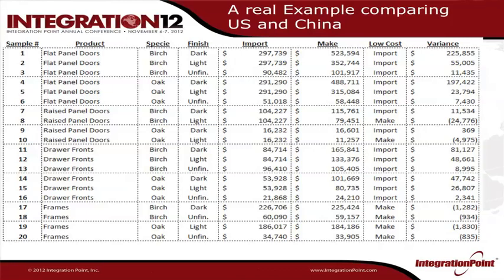I don't know if that would be true today anymore, because Chinese labor has gone up, but at the time that analysis was done. I again can't share with you the companies, because people share this with me with a trust that I don't say who it is, but this is a kitchen furniture manufacturer. And the reason I show this is you assume all the time China's always cheaper, but on the where it says import and make, the variance in brackets are actually products where it was cheaper in the US to make than it was in China. But they still decided they would give everything to China. And it was interesting, their reasons.